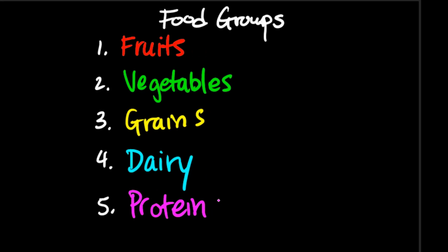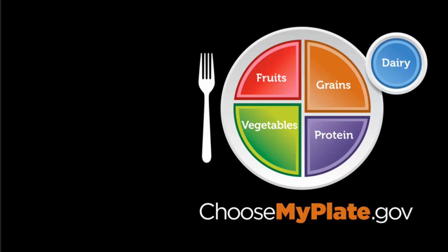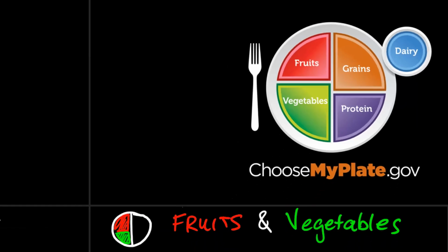What they did then was they created something called the MyPlate. The MyPlate breaks it down so that you have half your plate as fruits and vegetables, or a quarter of your plate being fruits, a quarter being vegetables, a quarter being grains, and a quarter being protein, with a cup on the side sort of symbolizing dairy foods. So now we have the different food groups. We have a very basic form of portion sizes, or sort of how much we should have of the different food groups. With the MyPlate come 5 key messages too.